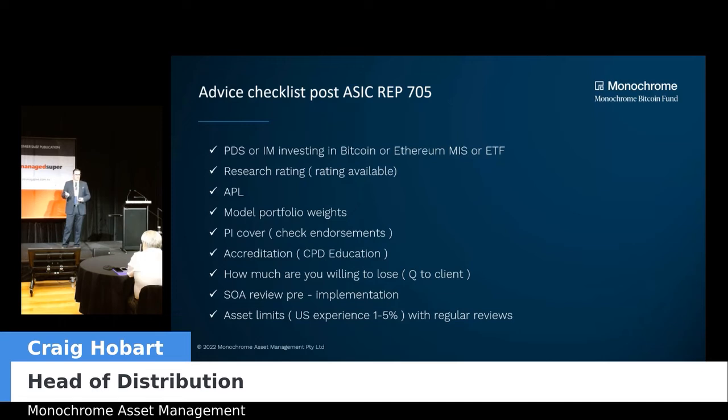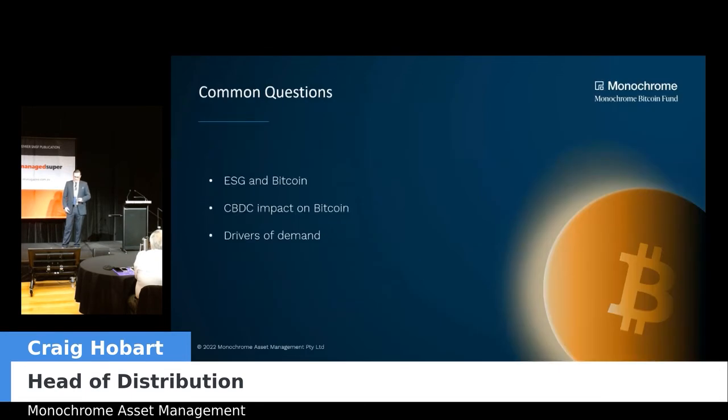Some advisors are actually getting their clients to do the content, so that it really challenges the client. If you want to invest in this, you need to do the work too. And that creates a much more balanced conversation when they get to decisions. I mentioned the research comment. Couple of common questions just to finish.